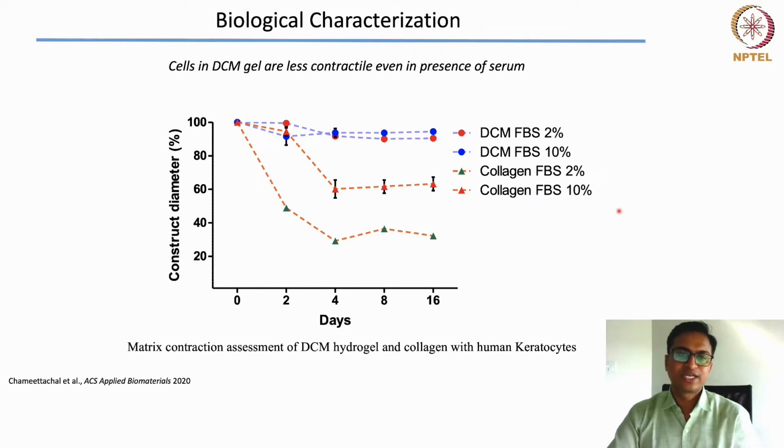Then the other thing is we also measured the construct diameter. Construct diameter can be an indication. When these human keratocytes become myofibroblast-like cells, they try to contract the matrix, and because of that the diameter will be reduced because of the contractile force exerted by these myofibroblasts. So we encapsulated these corneal keratocytes in our DCM hydrogel and also in the collagen hydrogel, and in both cases what we found is that in the case of collagen hydrogel the construct diameter is reduced significantly, but in the case of DCM the construct diameter does not reduce significantly.